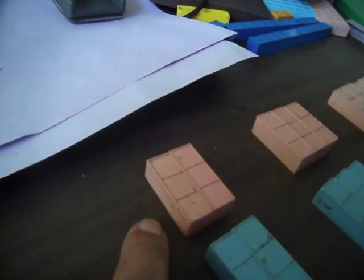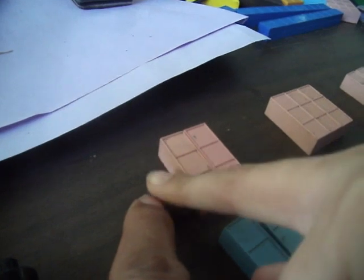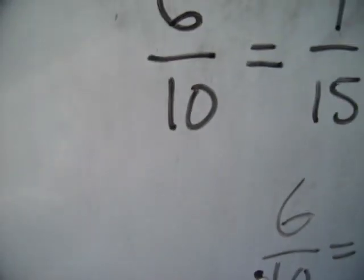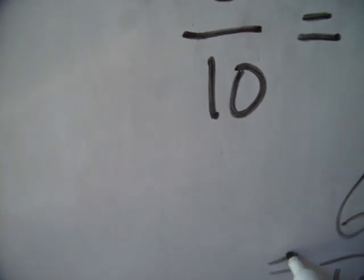Just this part. How much is right there? Give me your finger. That's 3. And how much is this? 5. Isn't that relationship 3 to 5? Yes. All the way across, isn't it 3 to 5? Yes, it is. Alright, so what I'm saying is, we're going to take this, and we're going to just reduce it to 3 to 5.